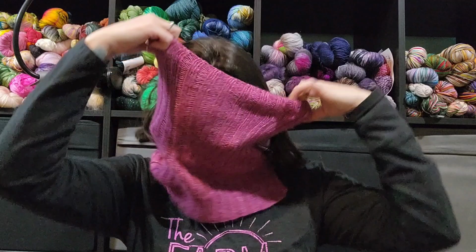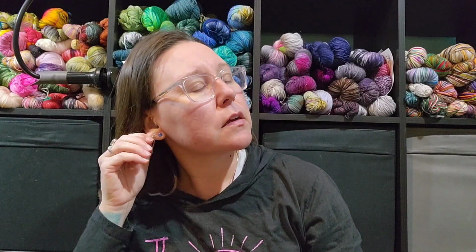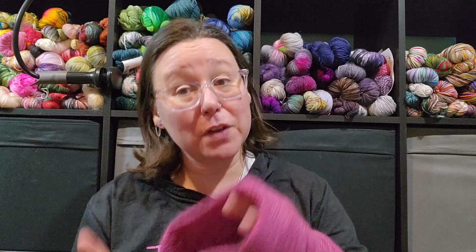It didn't grow a ton, but I didn't pull it real hard either, because I didn't want to leave any marks from pinning it. So if Tasha needs to block it out bigger, she is more than welcome to do that. I just was nervous about doing that. In the picture, it looks so much bigger, but it's not. I blocked it to the finished measurements.